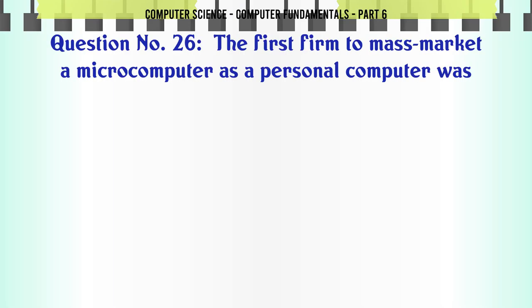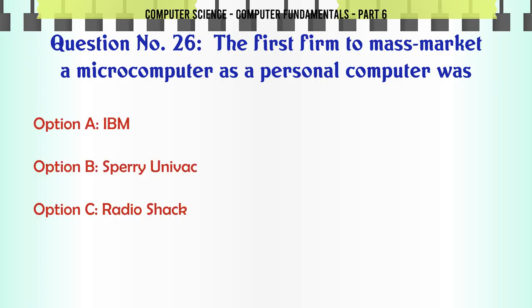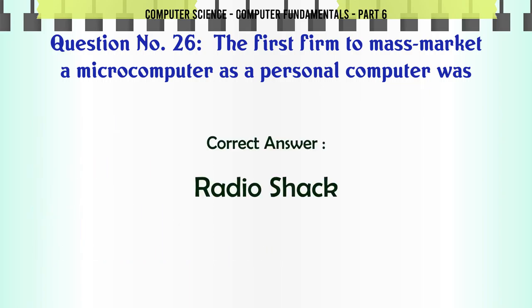The first firm to mass market a microcomputer as a personal computer was A. IBM, B. Sperry Univac, C. Radio Shack, D. Data General Corporation. The correct answer is Radio Shack.